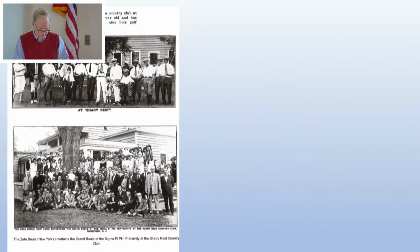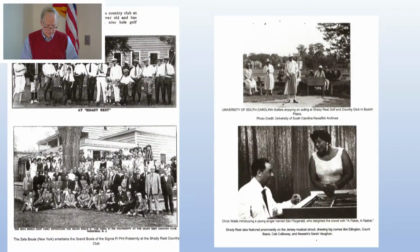Perhaps the most significant event that solidified the attraction of Turkey Swamp to African Americans was the purchase of the Westfield Golf Club in 1921 by a group of African American investors led by Dr. Howard Brock of Westfield. The club was renamed the Shady Rest Golf and Country Club. It was not only the first African American golf club in the country, it became a social and cultural center for African Americans throughout the metropolitan area.